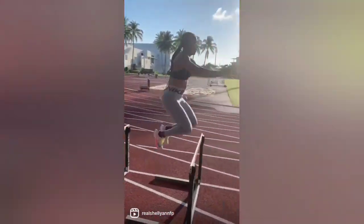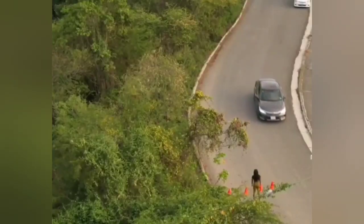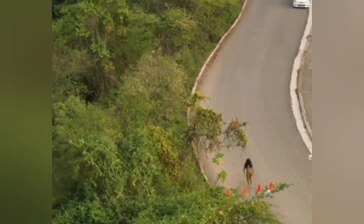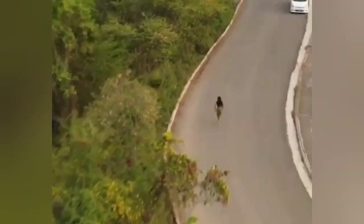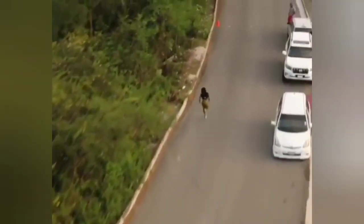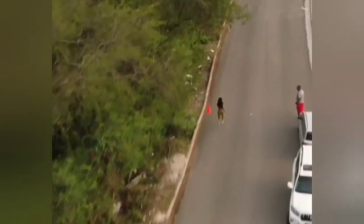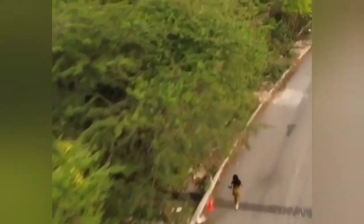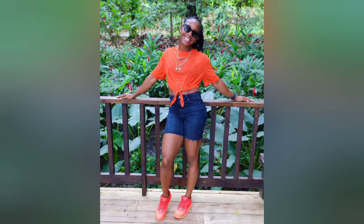You may or may not know this, but she is going to be running in Oregon next year, and she's thinking of running in 2024 at the Olympics. She goes hard, people. She's one of the athletes who freely shares her training. This is her running uphill. Fraser-Pryce is a beast. There's no doubt about that, and it explains why she's so successful at what she does as an athlete.